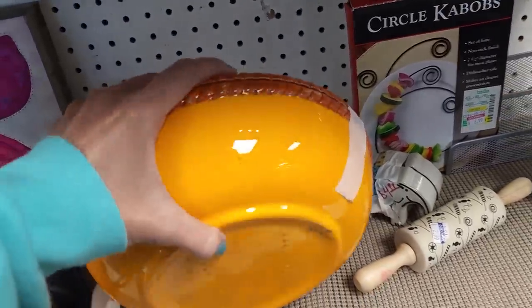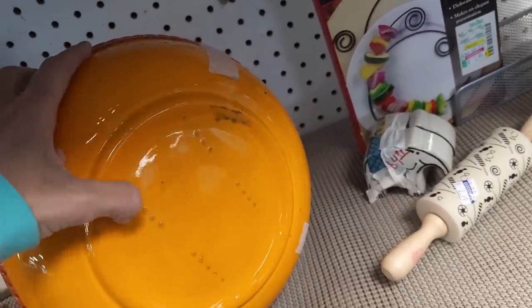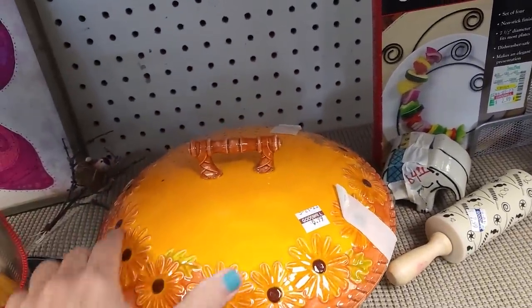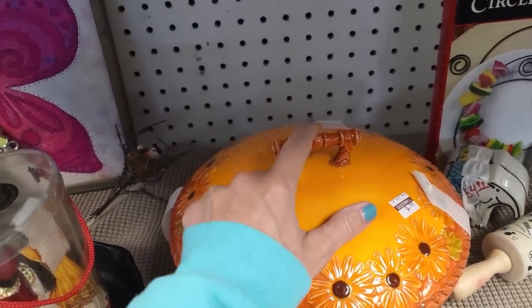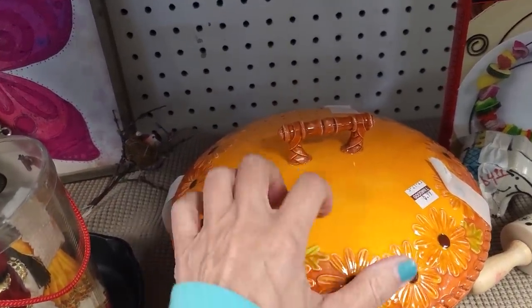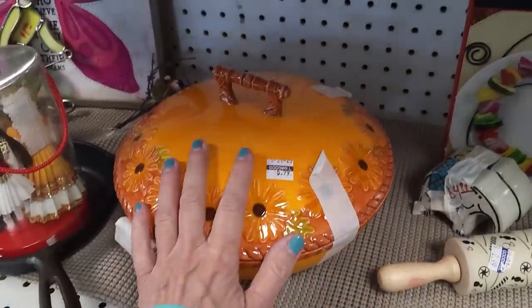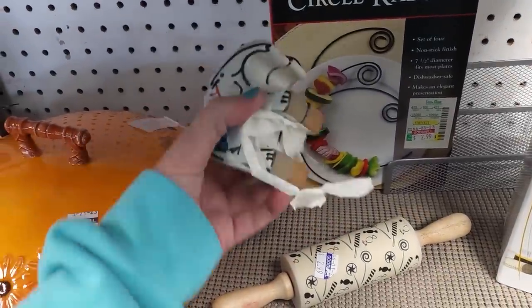Let's turn it over here and see. What do we have? Well, it is pottery. These are kind of the little kiln marks. It's got daisies all over it. It's got the wear to show that it actually is old. Ceramic. I don't know. That would be hard to ship, though. I'm going to leave that one and look at the elephant.